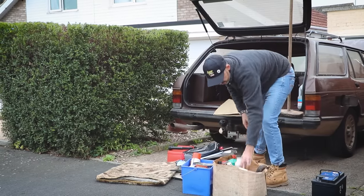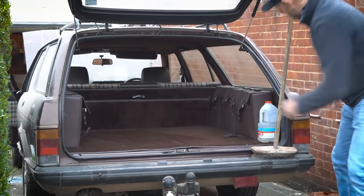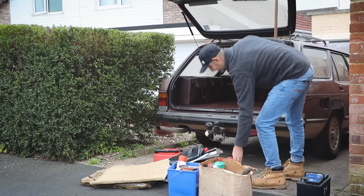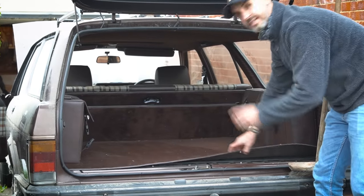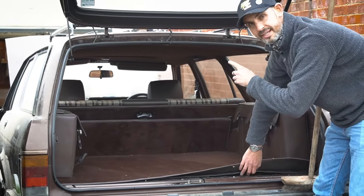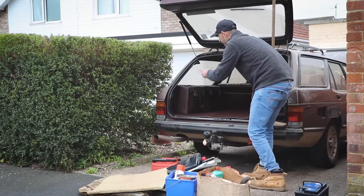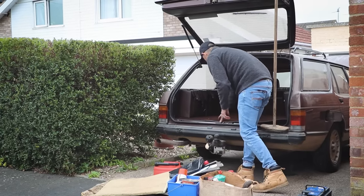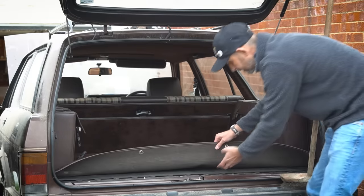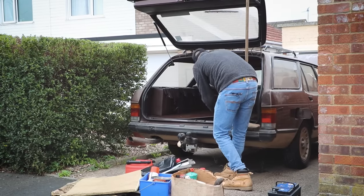Probably use some of this transmission fluid. Look at that. The carpet's absolutely perfect, because it's been in a garage with hardly any windows, well, there's net curtains over the windows. The rubbers are in good condition. There's no UV damage that I can see on the upholstery. It's wonderful. And look at the paintwork underneath this boot floor area. Looks amazing.